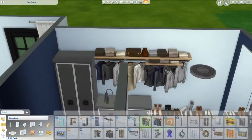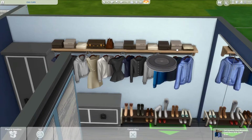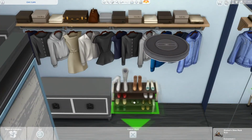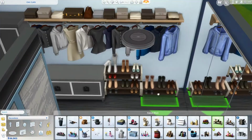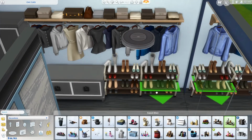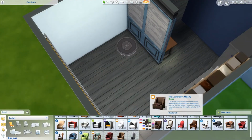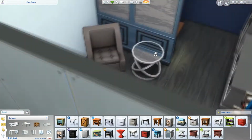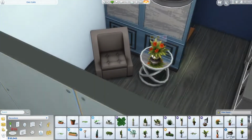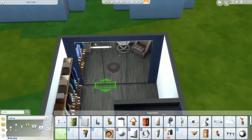I did put in more female hangers and clothes in this walk-in area because, let's face it, girls typically have more clothes than guys. In some cases, I guess. Don't quote me on that. And I put in some shoes, more girl shoes than men's shoes again. And here I put in that living chair, and some flowers and decorations. And I really do love how it turned out.